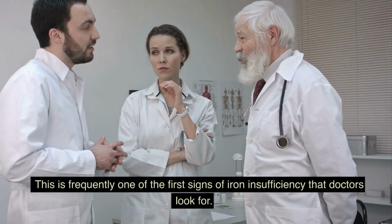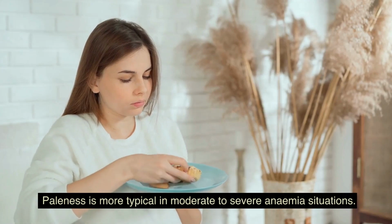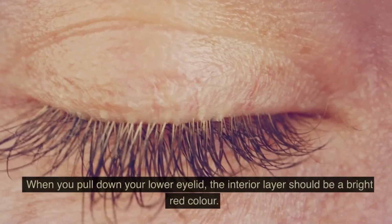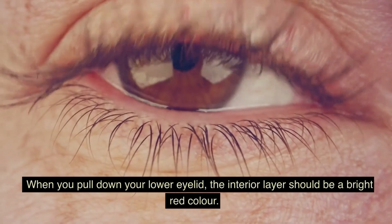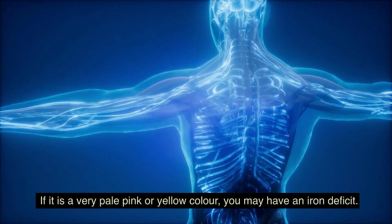This is frequently one of the first signs of iron insufficiency that doctors look for. Paleness is more typical in moderate to severe anemia situations. When you pull down your lower eyelid, the interior layer should be a bright red color. If it is a very pale pink or yellow color, you may have an iron deficit.